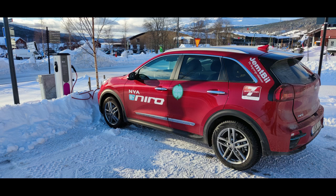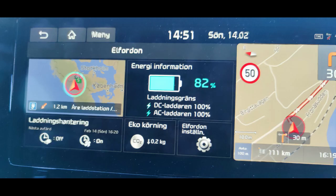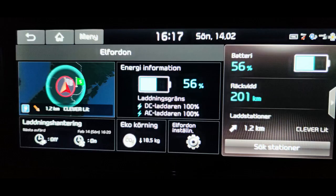I started at 96%, as you can see. I drove it down to 66% when I arrived, so that was 30% state of charge used. I plugged it into an 11 kilowatt charger. It actually gave a 12 according to the readout on the charger, so I guess it was a 22 kilowatt charger and the app was incorrect. Anyhow, I charged it for approximately an hour, got back to 82%, drove back, and spent 25%, down to 56% state of charge.